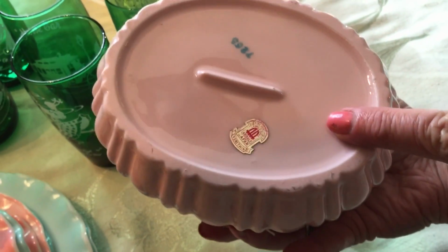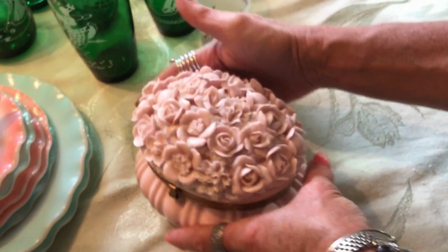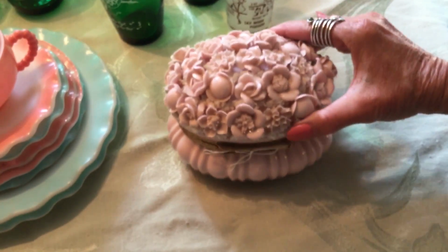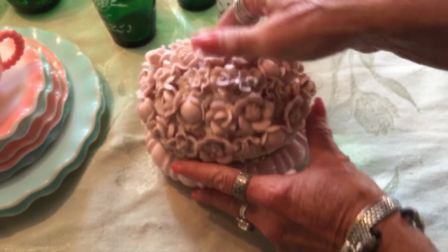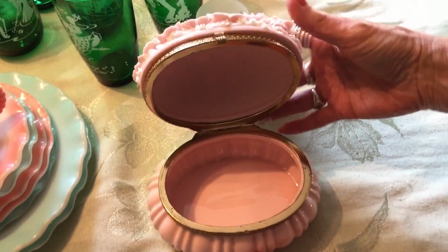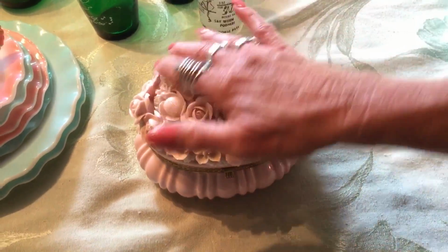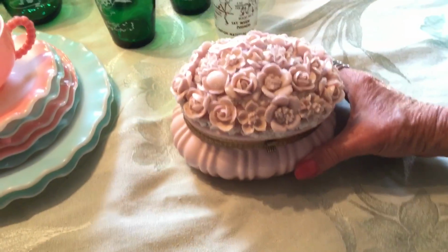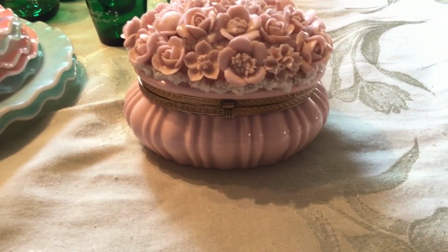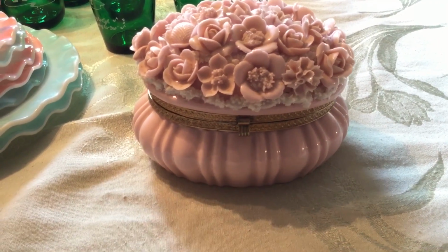This piece was imported from China. As you can see, it still has a label from the Arnault company. And I don't usually buy things like this. It's a 1940s, I guess a lady's dresser trinket box. And there are no chips. It's really, really pretty. I paid about $10 for it. They're not worth a whole lot more than that. But I just thought it was really, really delicate and feminine.